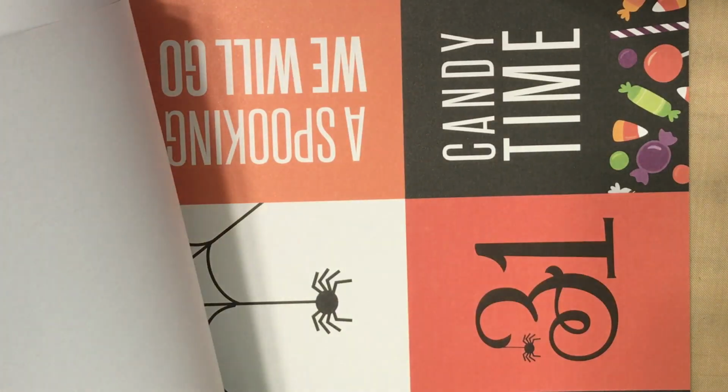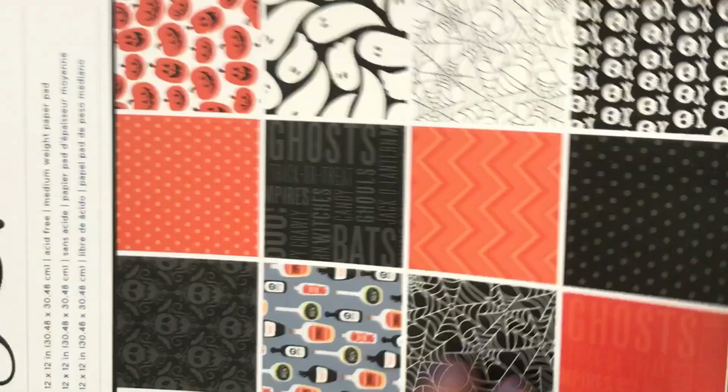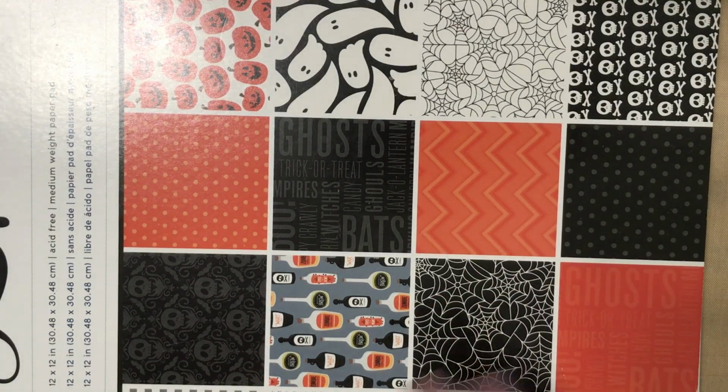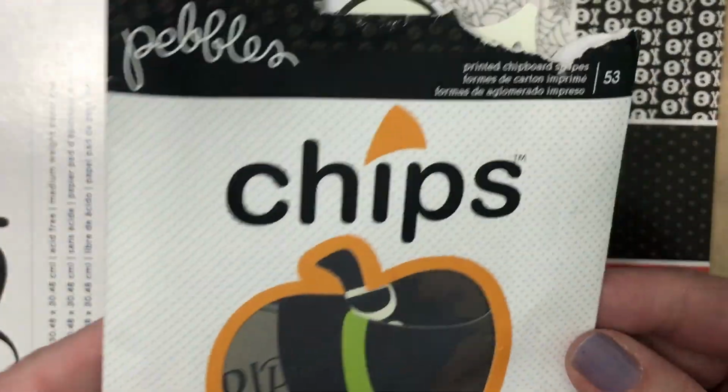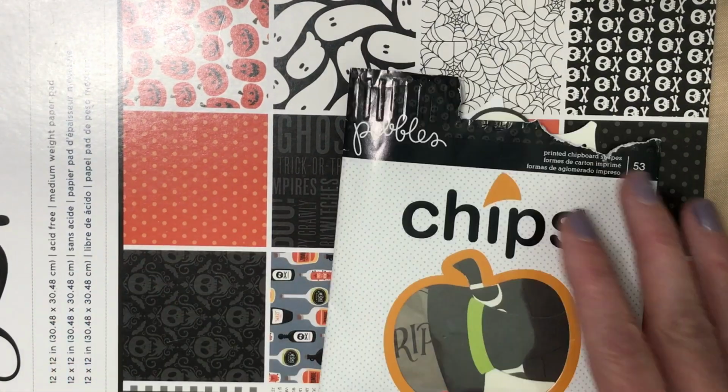Cut parts. And it repeats. Oh, little spiders. So I picked up 12 by 12 on that, and then she also had the die cuts that go with it. She has everything packaged so nicely, but these are the chips that go with it. So nice ephemera to match the paper pad.